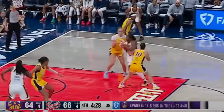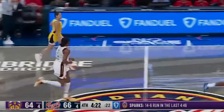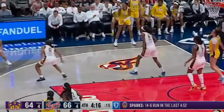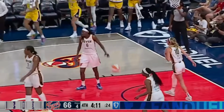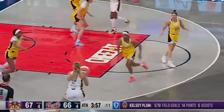Boston on Hamby. Plum showing help. Boston flips it up off the mark. Hamby spinning on Boston. Kick out Plum. Launches and hits a contested three. And Kelsey Plum has given LA their first lead. And the Sparks are on a 17-6 run.